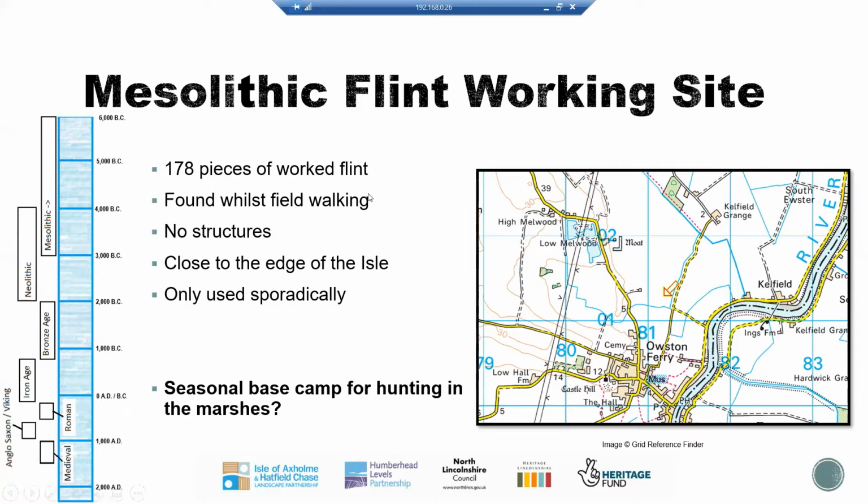So our first site is actually just to the north of Owston Ferry. So you can see a little arrow here, just pointing it out. Now, a field walking exercise, and that's when people walk across the field and see what they can see, found 178 pieces of worked flint. Now this came mainly from the Mesolithic period, but a few bits from the Neolithic period as well. No structures were found, so just pieces of flint. Now flint was an incredibly useful tool to work with and is incredibly important for us to help identify Stone Age sites.